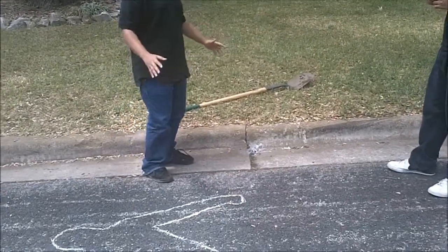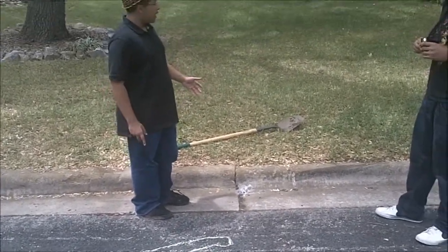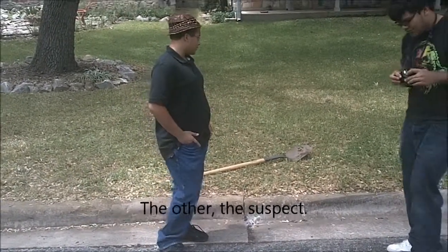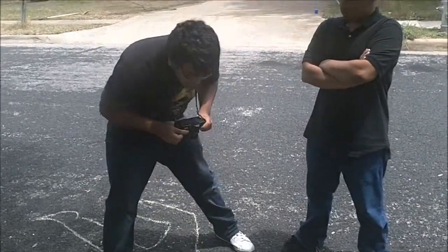We know that there was a struggle, however, because a neighbor had been watering his lawn, and we noticed that the footprints had some sort of discrepancy between the two. It was a serious event. I also noticed there were a set of tire prints over there. Set of footprints as well. Agent Gray's casting both of them right now.